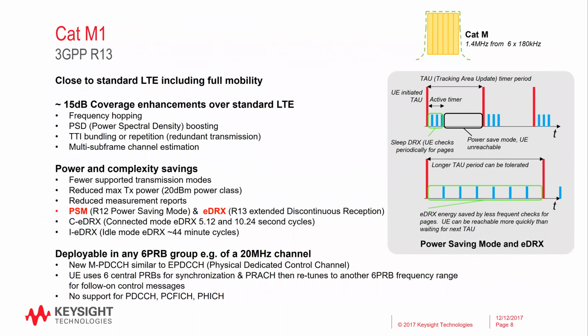If we take a look at LTE category M1, as well as NB-IoT, I would classify these as very sleepy technologies. They tend to go to sleep for a long period of time, waking up and efficiently transferring messages into the network and going back to sleep. This allows these technologies to conserve battery and enable the 10 years of battery life use case. What was introduced in the specification is power save modes as well as eDRX modes to allow for longer sleep cycles in these technologies compared to regular LTE.